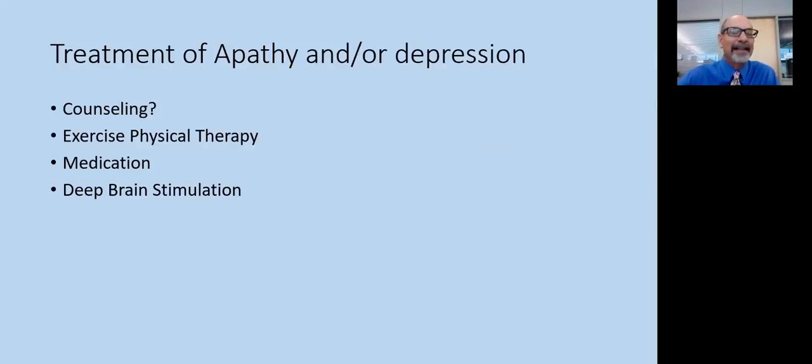Well, we know that in this climate of healthcare reimbursement, it's hard for patients to see a psychologist or a psychiatrist. But counseling might be important. The very nature of apathy, not caring about something, may make it particularly difficult to seek counseling. Plus, we don't know if counseling works for apathy.